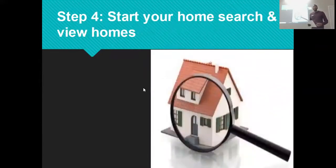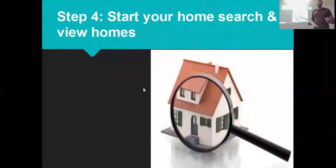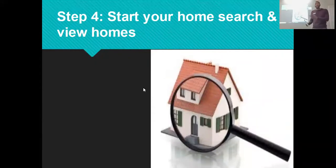Step 4, that agent is going to help you out with the actual search of the property. Now, to save a lot of time, they're going to consult with you. They're going to find out exactly what your criteria is, what's important to you, what you need in your next home. They're going to get a picture of that, and you want to get on the same page before you get out there to search for properties.